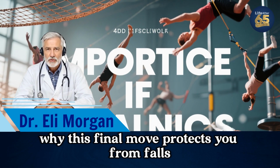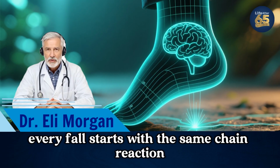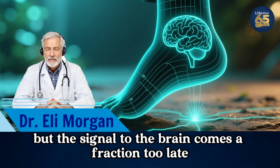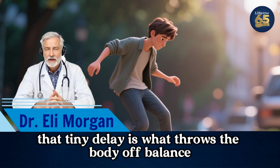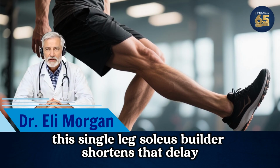Why this final move protects you from falls. Every fall starts with the same chain reaction. The foot senses an uneven surface, but the signal to the brain comes a fraction too late. That tiny delay is what throws the body off balance. This single-leg soleus builder shortens that delay.